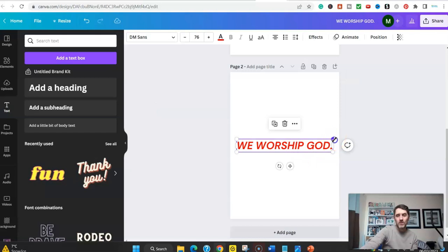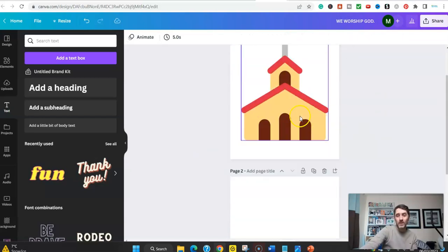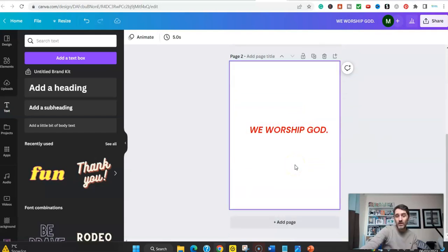Okay, and if you want to make it smaller, you can make it smaller. If you want to make it bigger, etc. And you can drag it around the page wherever you want. But basically, this is it. This is literally the process. So we'd have that one, and then I would literally move on to the next one.